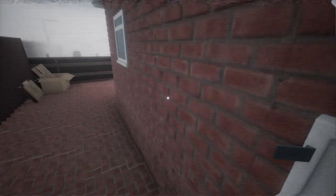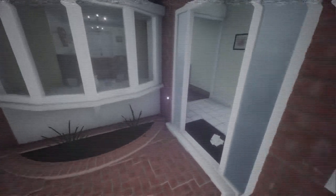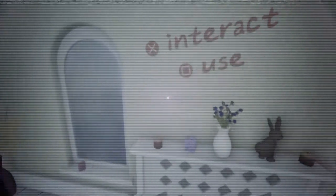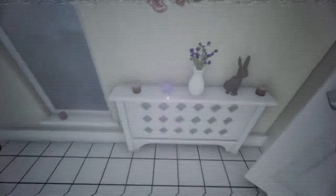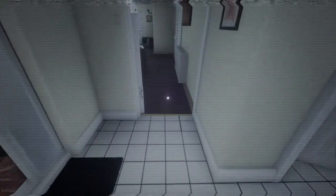Precisely lined up in order for it to read the 789. That was pretty cool. Very clever. I like that. And it opened the door. Nice. We are in. Interact and use. Let's test that out. All right. I just knocked the bunny over.